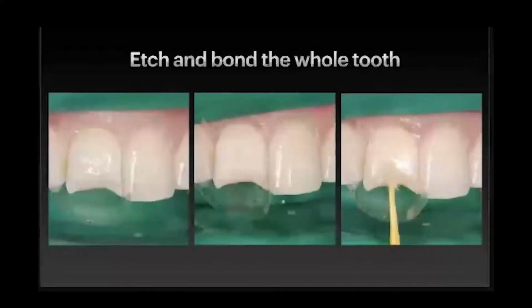And then we want to etch and bond the whole tooth so that any flash of composite that goes beyond the bevel won't stain. Because if you stop short with your etch or with your bonding agent and there's flash, then it can start to discolor underneath the edge of that flash of composite that goes beyond the bevel. And if we are etching unprepped tooth that's beyond the bevel of the unprepped enamel, we're going to etch that for 1 minute. And then the prepped enamel, we're going to etch for about 20 seconds.